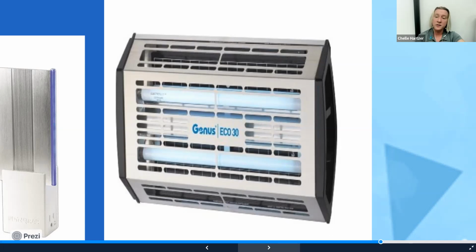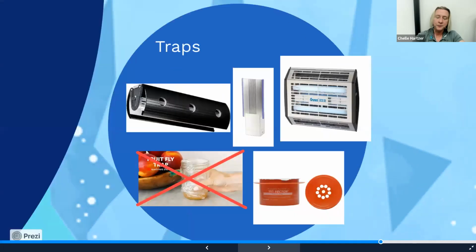And I will say these insect light traps, especially our bigger models, are really good for the large flies, but those small flies don't fly very well and don't fly very far. So unless that source is very close to this insect light trap, they're not going to go there, because the light is just not attractive enough for them to leave their little feeding source.